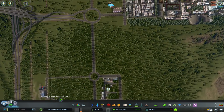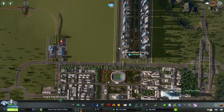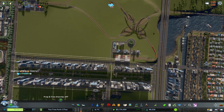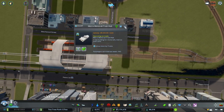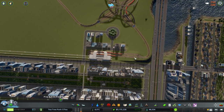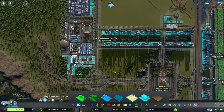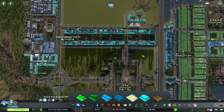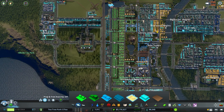So how can we get people over here? What's the best way? Let's take a look around. Well, we know we've got this passenger line train station down here that's bringing lots of people in and out. 1,143 people. So people are loving coming over here. We don't actually have any people living over here, do we? They all live over here and travel across.